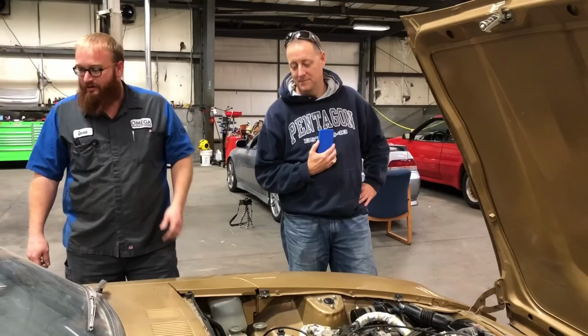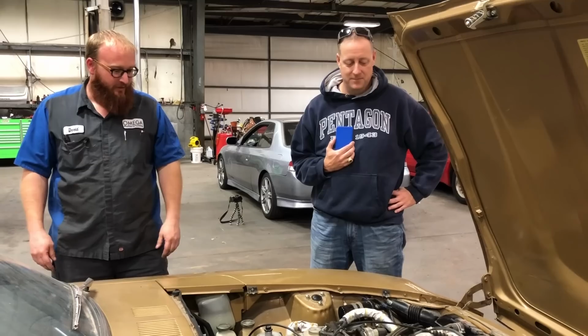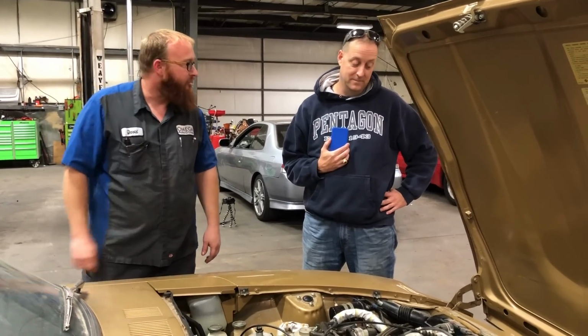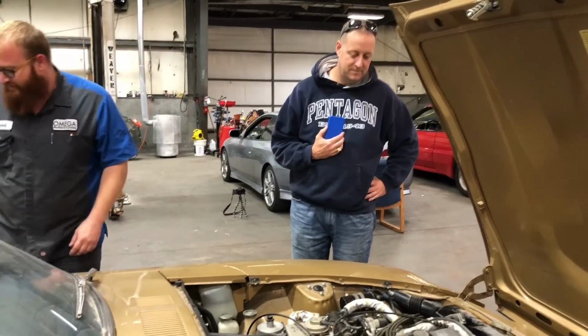So it's in really good condition. I can't believe it, it really is a time capsule. Should we try and see if we could turn it over, or maybe see if it even starts with some starting fluid? Why not? Yeah, okay. Well, first of all, let's see if it even turns over.